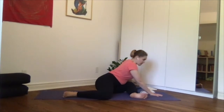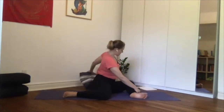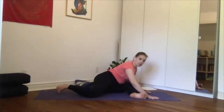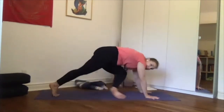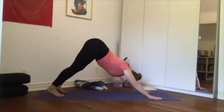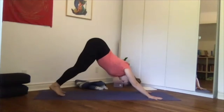Good. And then we'll slowly walk the hands back up. If you have that blanket, put it to the side. Press the hands into the floor out in front of you. Start to straighten out the back leg. See if you can tuck the back toes under and then press the hands into the floor. Step back, downward dog. Pause for a breath and then take a vinyasa if you'd like.